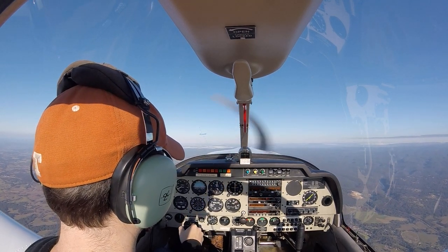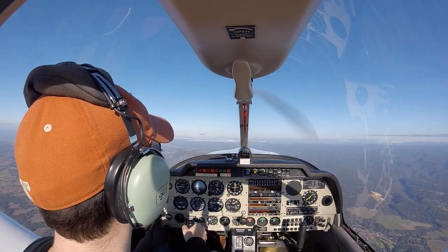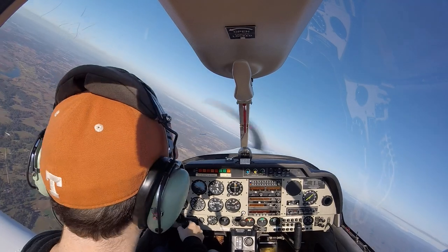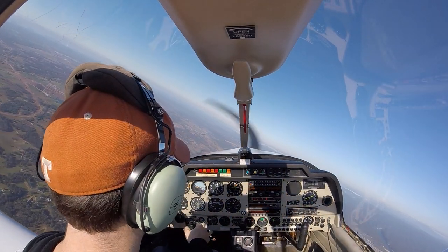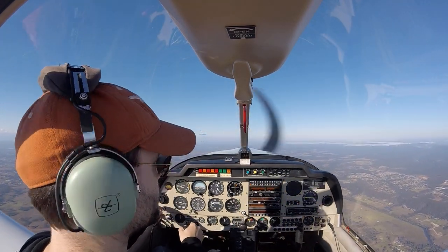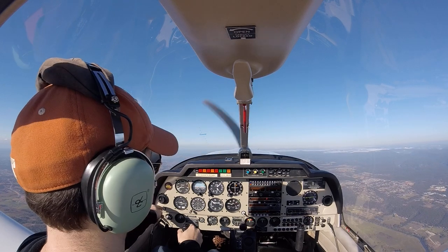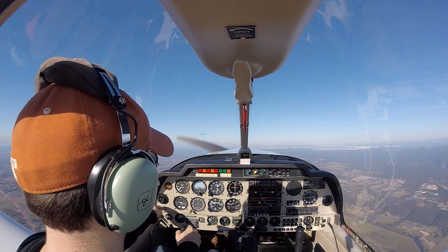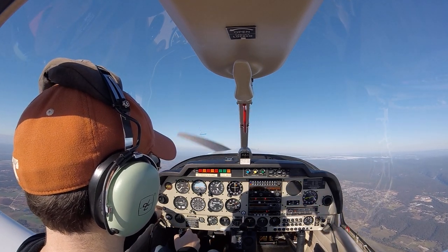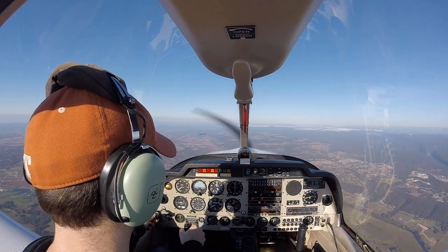Sydney Centre, Juliet Echo Tango's departed Camden 40, tracking 145 on climb, flight level 240, passing 2700. Juliet Echo Tango, Departures, identified, remain clear of Class Charlie, standby for clearance, QNH 1029, no traffic. 1029, remain OCTA, Juliet Echo Tango. Katanga, contact departures 129 decimal 7 for clearance. 129.7, Juliet Katanga.